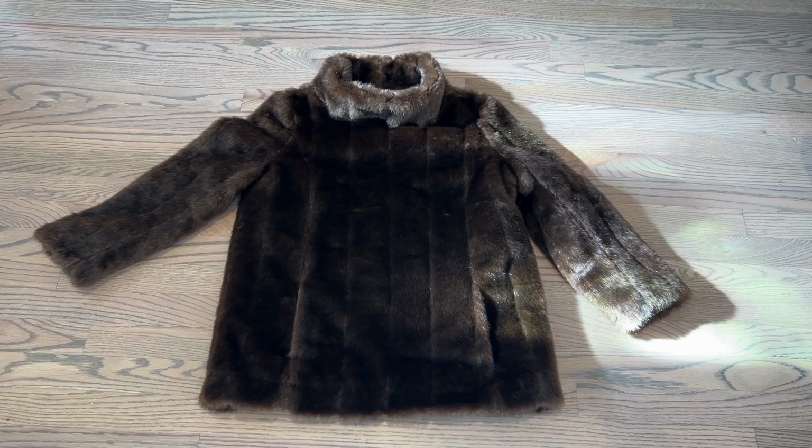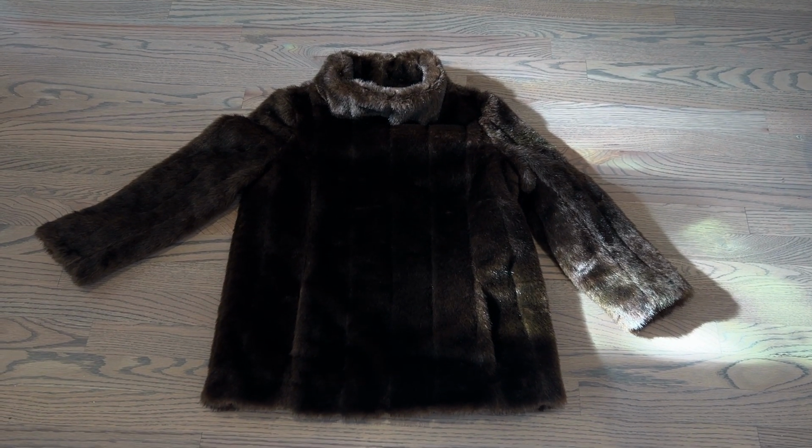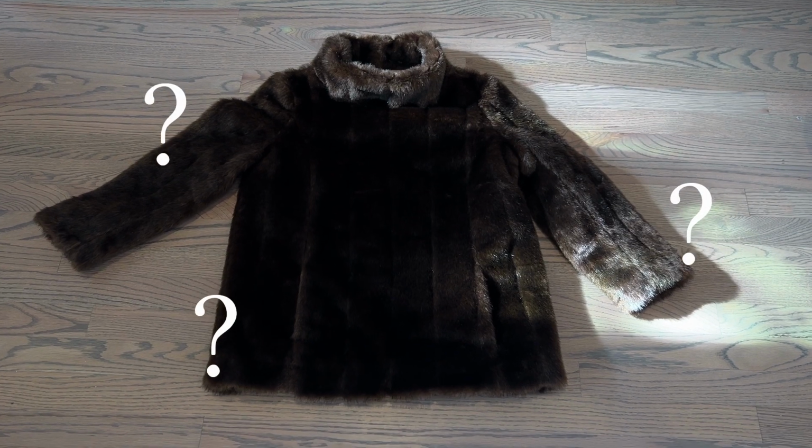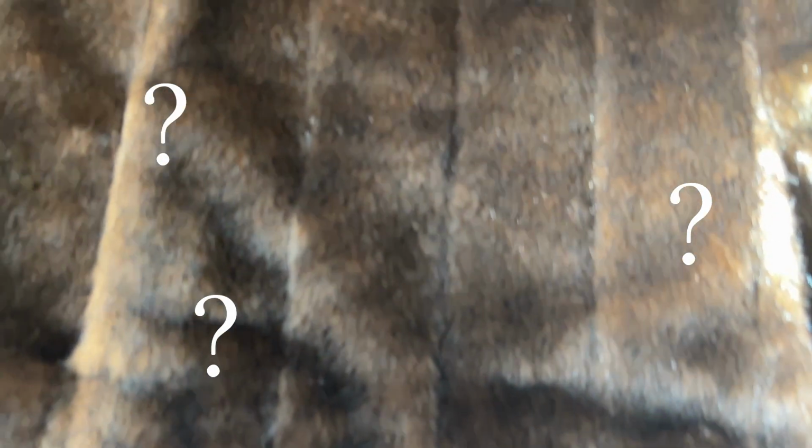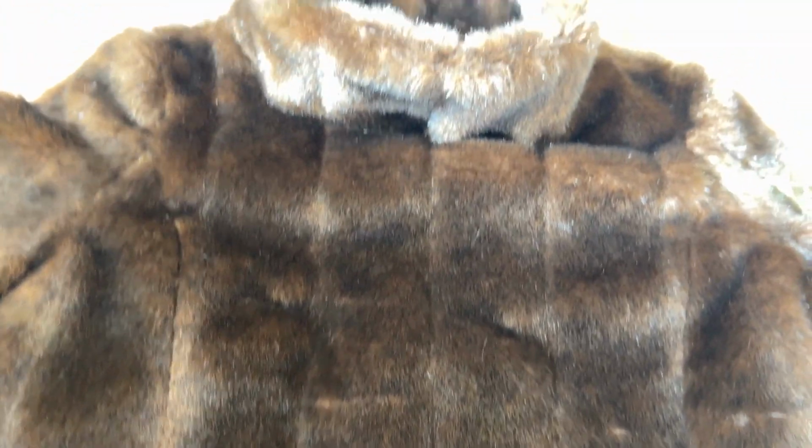So when I finally got my ThredUp order and I opened it up, I pulled out my faux fur jacket and there was no zipper. Like it was just a pullover. So I was like, what? So I put it on. It was really difficult to get on over my head and I was like, oh, I know why you got sent to ThredUp. And I was pretty disappointed.